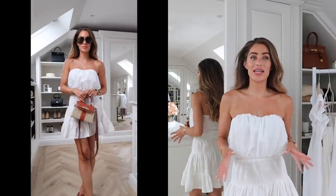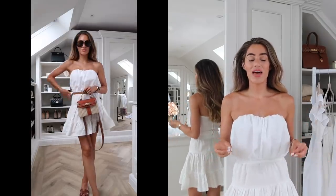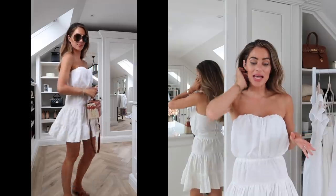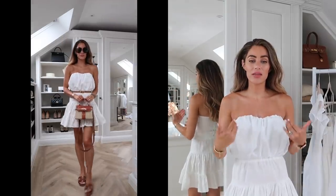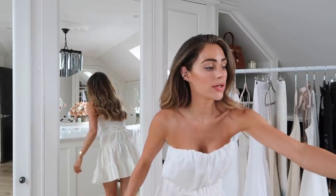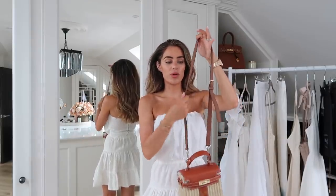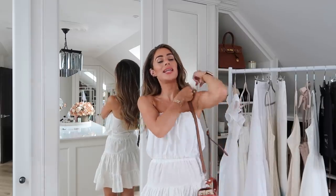I would probably accessorize this with my Aran sandals, because now that I've got them to fit, I wear them all the time. It's ridiculous. And they look so cute. There's nothing more elongating and flattering than an Aran sandal with a short skirt. It just makes your legs look so long. I don't know how they do it when they're flat, but it just works. And then I'll probably also team it with my Lillian bean bag. This is very similar to the Hermes picnic bag. And I've attached another strap, which is in tan leather, but it's slightly different, slightly less warm, but I think it goes really well.